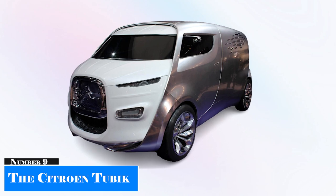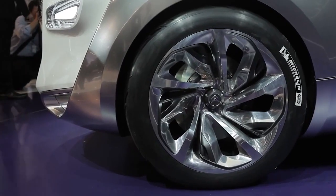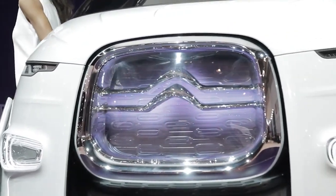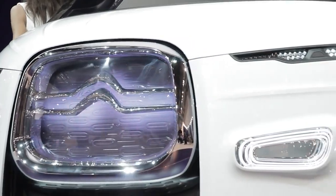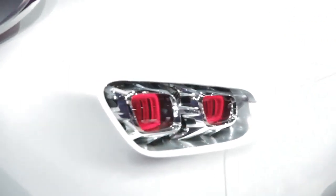Number 9. The Citroen Tubik. If you live in France, you're probably familiar with the Citroen H-Van, which has been eye candy on French roads for decades. Its high canopy, low-load floor, and exquisite design made it a popular mode of transportation for both French employees and French goods for a large chunk of the 1900s.